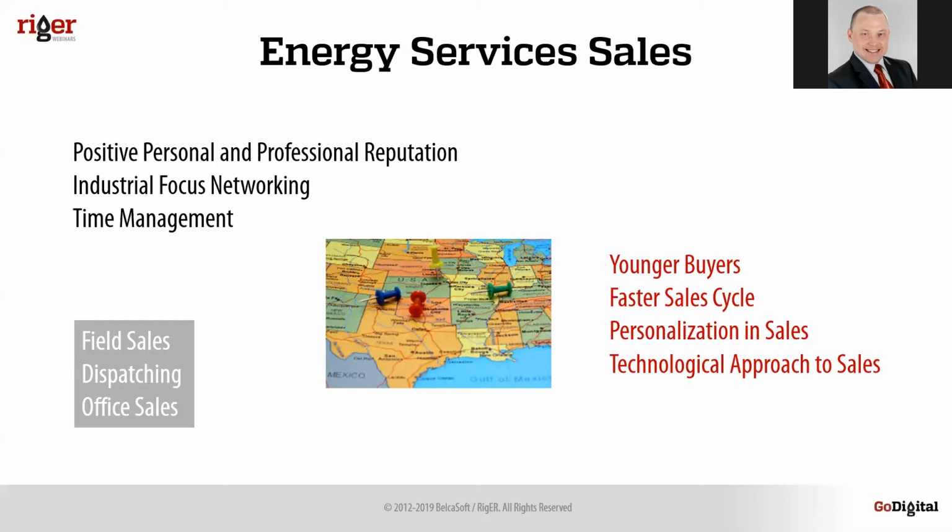We see that right now sales are changing because the entire industry is changing. The younger buyers have slightly different purchase models, and they use a different method. What we see from our clients is that the sales cycle is shrinking, and it has become a fast decision-making process, complex decision-making, but faster. Most of the sales are focusing on the personalization of the sales.